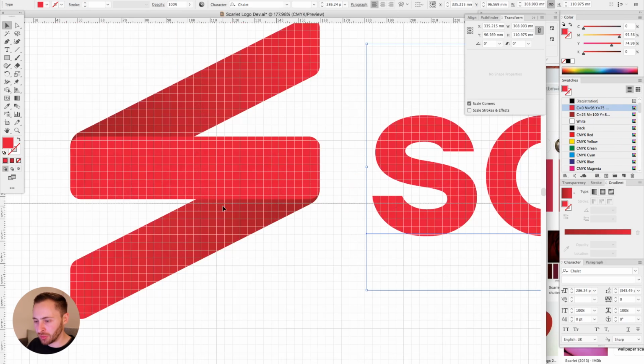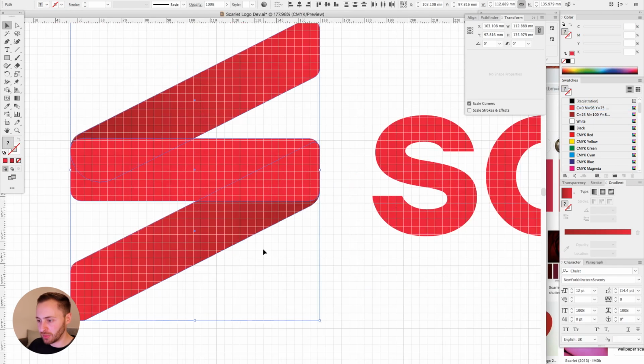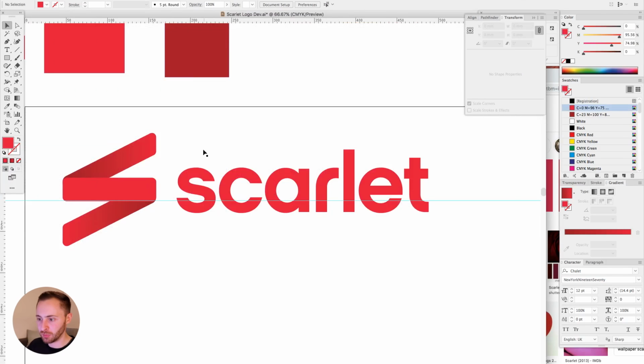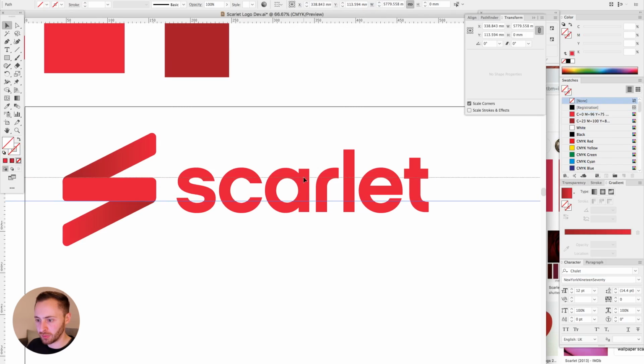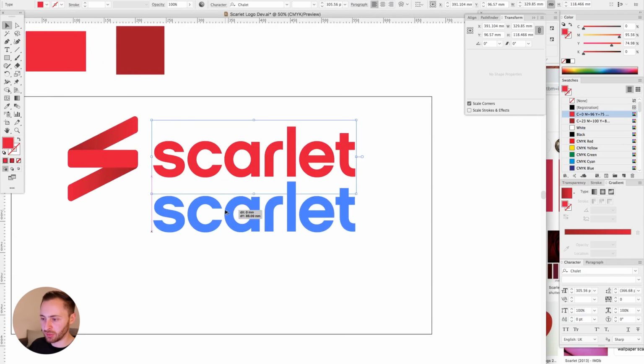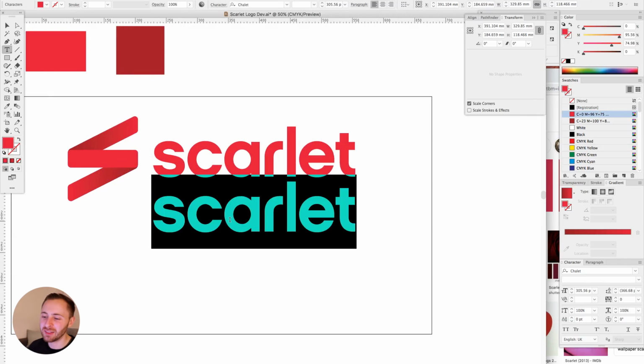I'm going to have to pull some rulers down and find some sort of reason for alignment. As they're a visual effects studio, I'm guessing that VFX, which obviously stands for visual effects, will be their core division, like main division. So I think that deserves the Scarlet colouring.